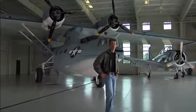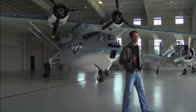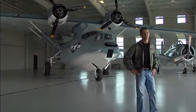Prior to World War II, before paved runways were common, flying boats solved the difficult problem of where to land a large aircraft. Its large, high-mounted wings, supported by stays, reveal its not-so-distant biplane ancestry.